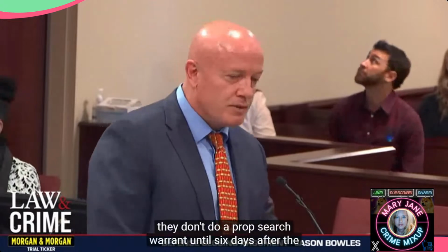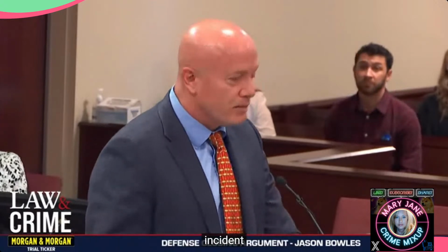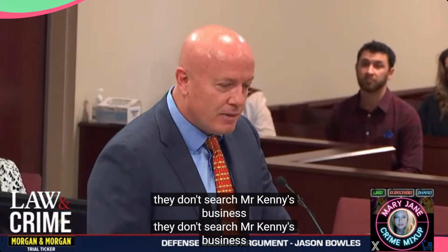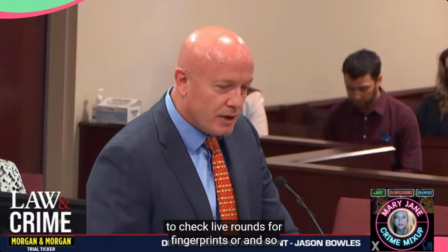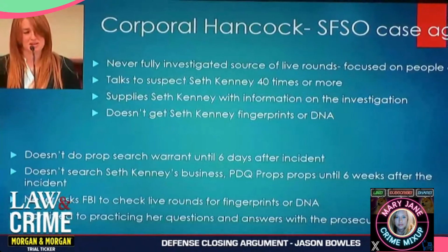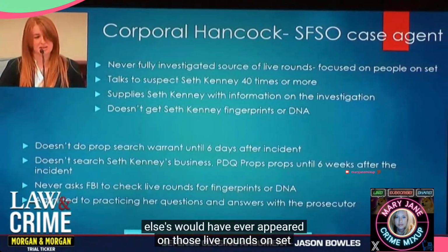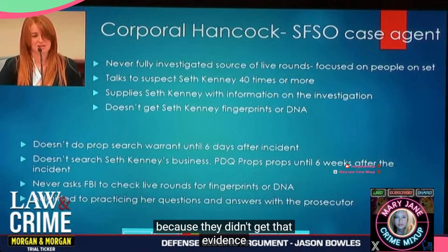They don't do a prop search warrant until 6 days after the incident, and that was Corporal Hancock and the rest of the sheriffs. They don't search Mr. Kinney's business until over a month after. They never asked the FBI to check live rounds for fingerprints or DNA. And so we will not know if Mr. Kinney's fingerprints or anybody else's would have ever appeared on those live rounds on set because they didn't get that evidence.